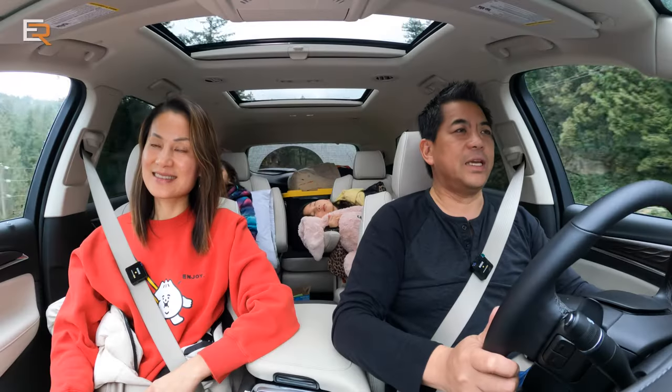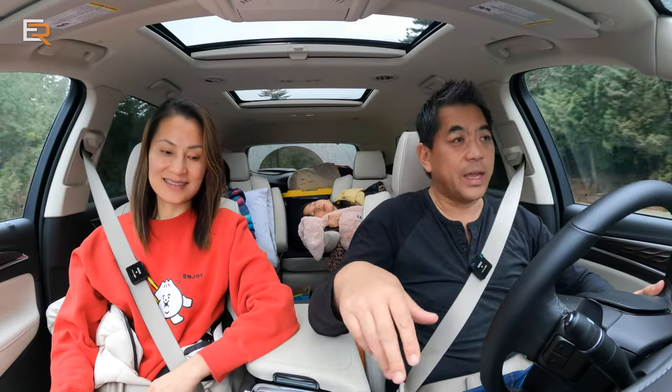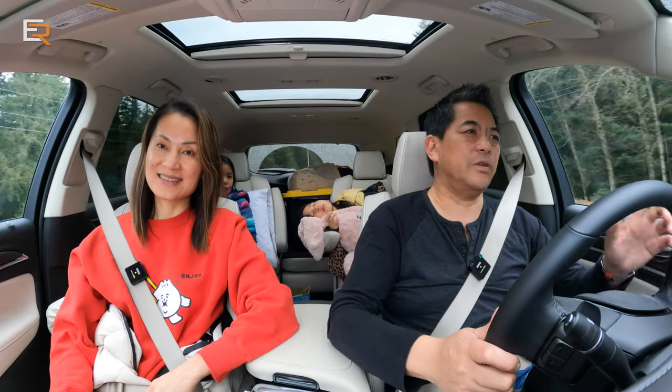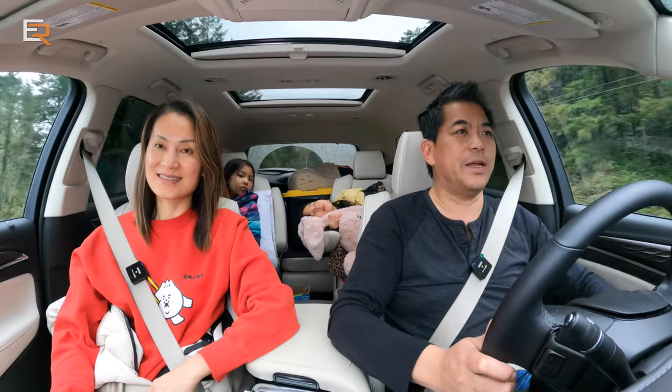Also, this does have an electric parking brake, but it does not have the auto hold, or I can't find it anyways, which I've really become accustomed to. You stop at a light, you have that activate, take your foot off the brake and it just holds you until you press the accelerator again.